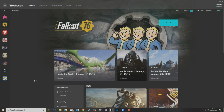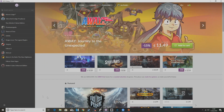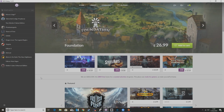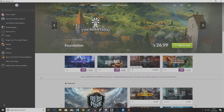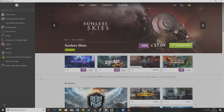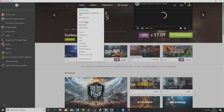The next one is my personal favourite one, but then again, it's more taste and choice really, and that's GOG, or GOG Galaxy, this one. GOG is called Good Old Games, and originally when they launched, the whole idea was just to focus on original old games from years past, like the 90s and stuff like that, and get them working for modern machines and then sell them. And that was basically their whole premise.